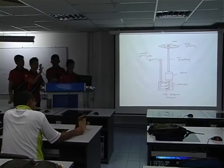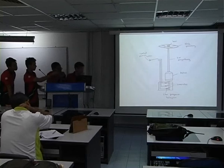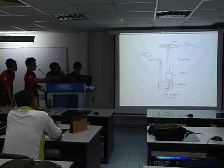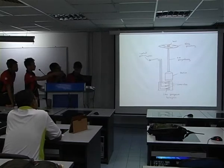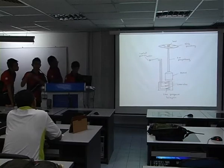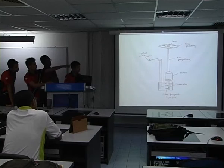Dalam mesin tu tadi ada bilah pemotong. Bilah pemotong ni cara dia berpusing, dia sambung dengan motor. Motor ni akan berpusing. Yang atas ni sambung dengan gear. Motor ni dia akan sambung dengan litar, dan litar ni ada transistor. Transistor boleh buat laju, boleh buat slow, macam gear lah. Kalau tombol tu kosong, dia tak on lagi. Bila dia on, dia pusing.